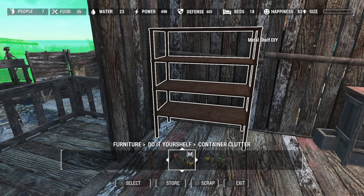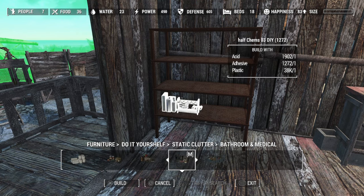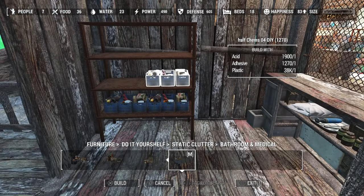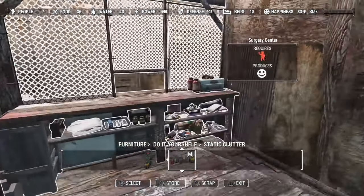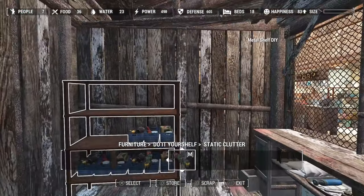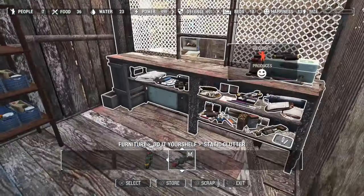Alright, now for this, for the most part, we're going to be doing, I think they're at the end. And then again, we have like some clutter in other places. So, a bunch of bins of that. And then we'll probably be doing like some stacks of like buff out and blood packs and stuff like that in here as well.